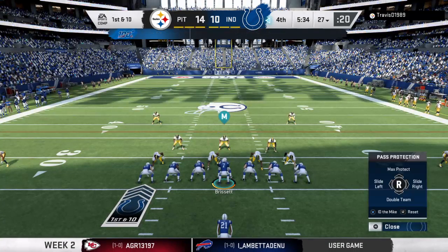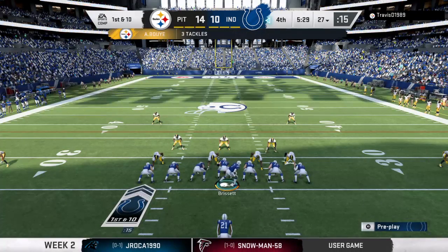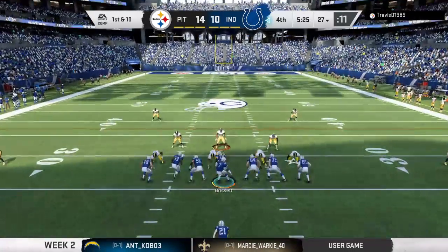Watch the safety creep. Switch. Switch. Go. Out. You go tight. You got tight. You got tight right there.